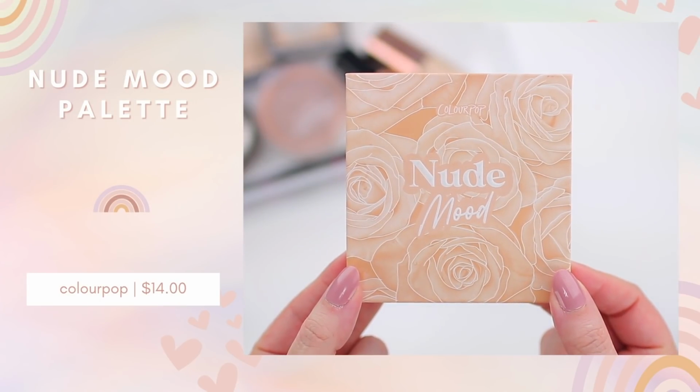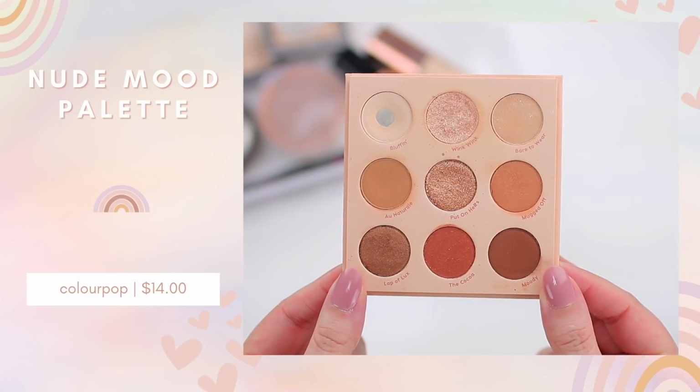I do love eyeshadow, but it's a little bit lower on my priority list if I only had 10 products to choose from. So I would go with one of these. If it was the spring or summertime, I would choose ColourPop's Nude Mood. This is more of a warm-toned neutral palette. This has a lot of my staple products.